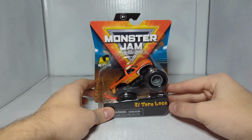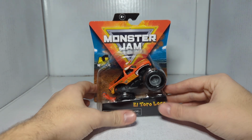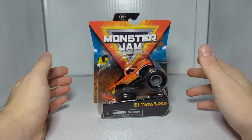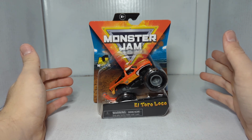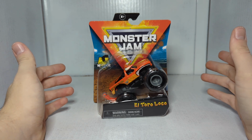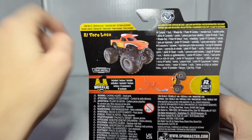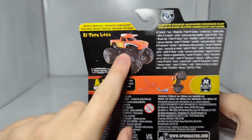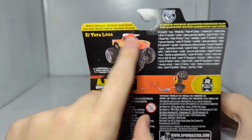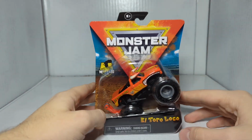Anyway, here we go. This is the El Toro Loco for the Retro Rebel series. Now, what this is supposed to be is the original El Toro Loco that debuted in 2004 with Lupe Soza behind the wheel. That clearly did not happen here. As you can see by the back of the packaging, you can see what we were supposed to receive with the flotation tires, the CRD chassis, and the classic body setup without the gold tooth, the white horns with the red tips, and then the El Toro Loco logo towards the teeth. As you can see, we clearly did not get that.